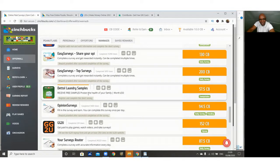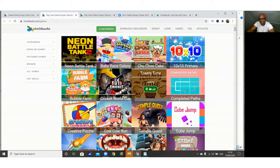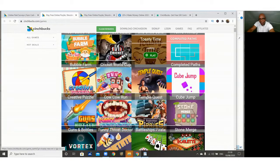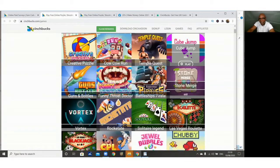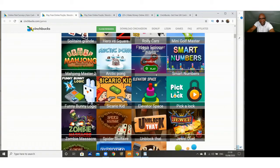Receive free samples, protect the health of your family, worth £50 or $50, right? And at the same time, you also get 57 Cinchbucks. Okay, so you receive free samples from Dettol, right? You can also play games and earn some more Cinchbucks. Yes, there is Neon Battle Tank 2 right there, Baby Race Galaxy, you've got a Choo Choo Cake, you've got Temple Get a Quest, right? Cube Jump. You've got all sorts of games to play right there. Fidget spinners, right?